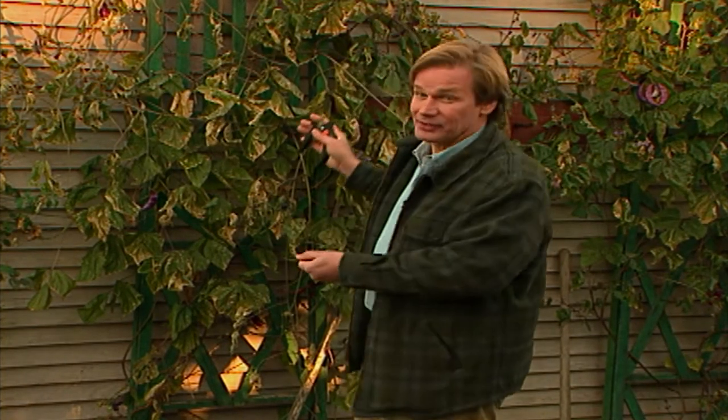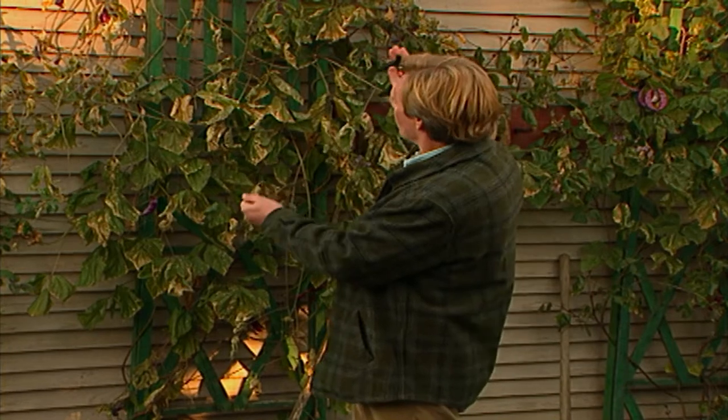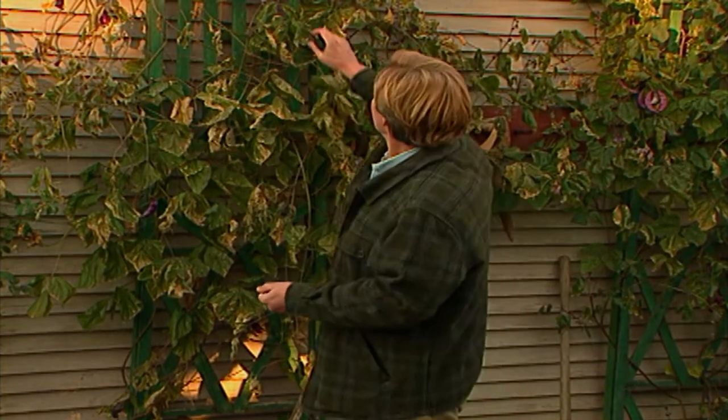Now I'd like to take a moment and talk about gardening on the vertical. Now you may think, well, this is an odd time of year to be doing that, but actually it's a very good time when you take a look at my hyacinth bean vines and see what the frost did the last couple of weeks. Just about wiped it out, and it's time to take the vines off.